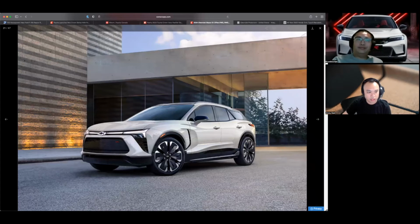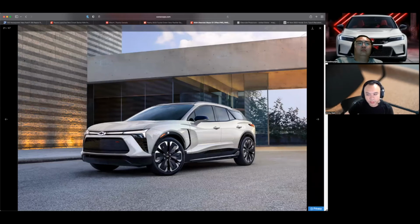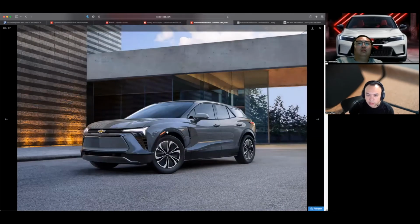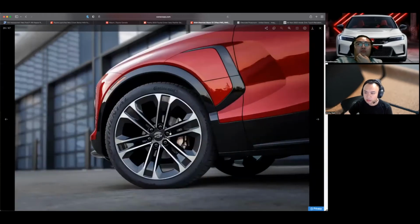And it's reasonable. It starts at 52,000 Canadian up to 81,000 for the SS. That's very fair, before options, so you're probably going to stack a little bit more on top of that. But 52 for base, it's not horrible with the range of about 400 kilometers or so. Not bad. Definitely not bad.